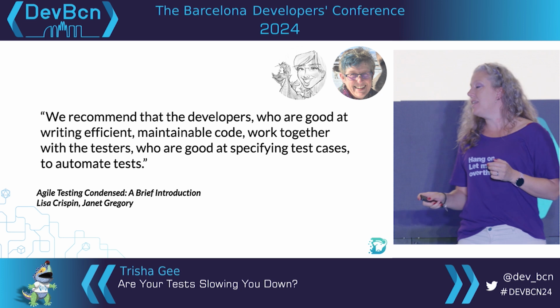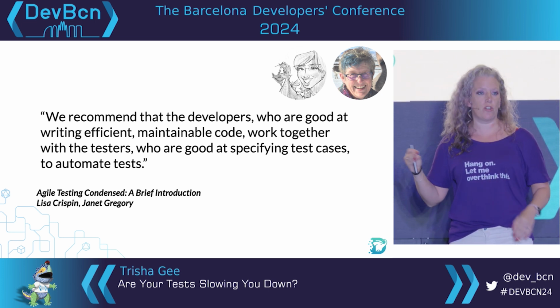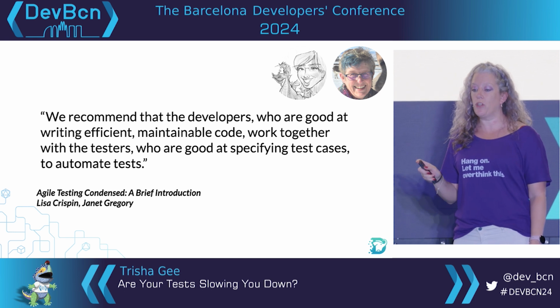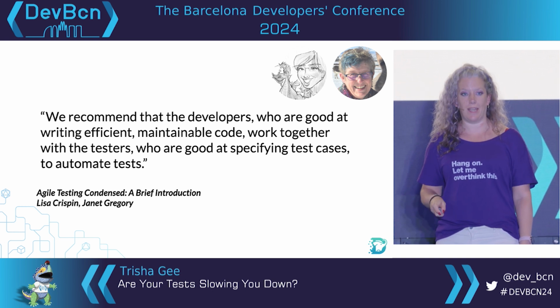Particularly when it comes to testing, it's a really good idea to pair with someone a little bit different to you when you're trying to create tests. So in this book, Lisa Crispin and Janet Gregory said, we recommend that the developers who are good at writing efficient, maintainable code work together with the testers who are good at specifying test cases to automate the tests.